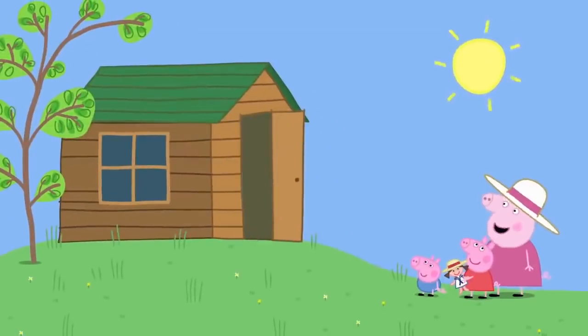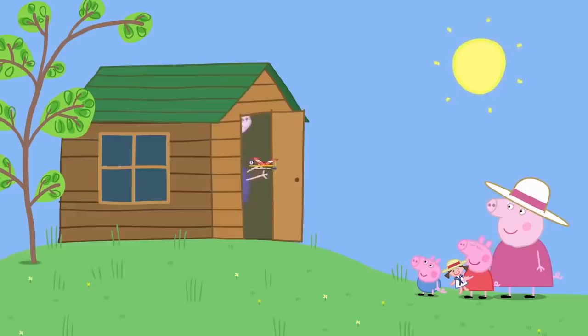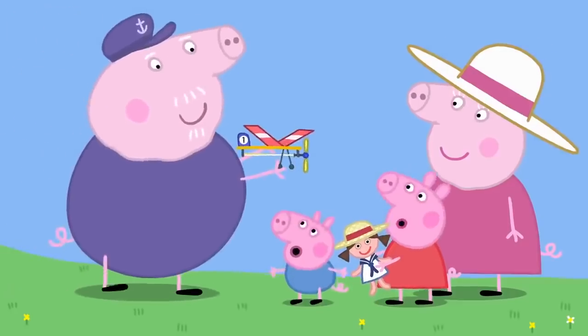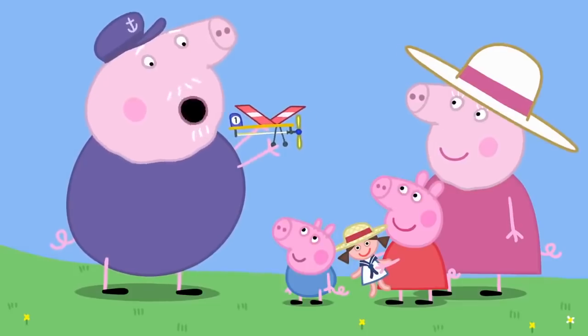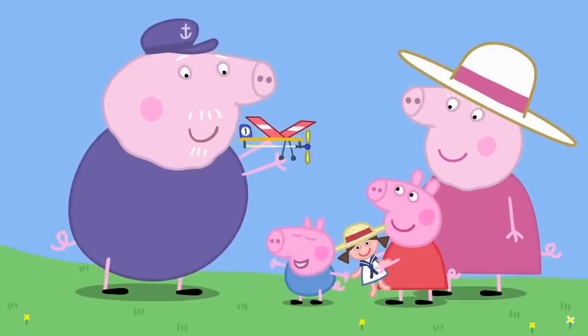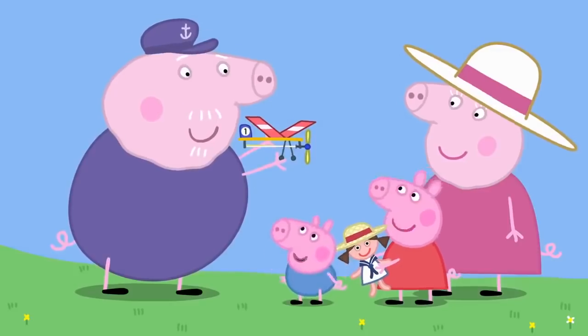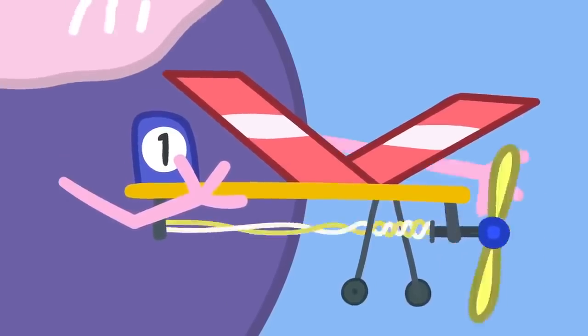Grandpa is always making little things in his shed. I suppose it keeps him happy. Look at this. Ooh. I call it Mark One. It's my first homemade toy aeroplane. Aeroplane! George loves aeroplanes. Can it fly, Grandpa? Of course. Watch this.